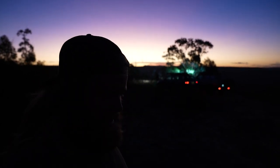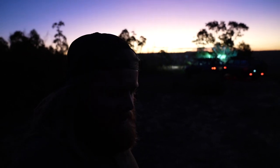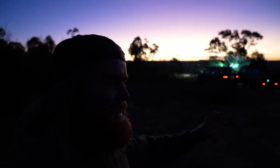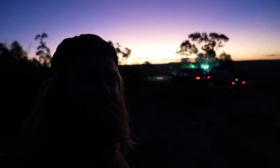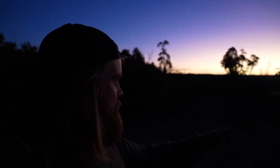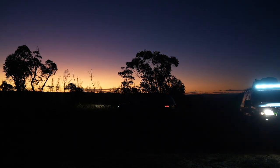How's that sunset out there behind me? So cool. All right, we think we have found ourselves a little camp spot down a sidetrack. How's that? Doesn't look as good on the camera, but that sunset out behind me there is bloody amazing. We're losing light. We're gonna set the vehicles up here and get a nice fire going and set up for the night.